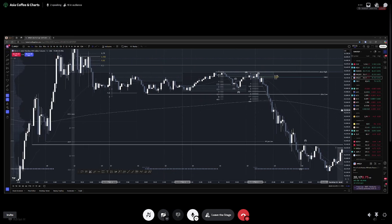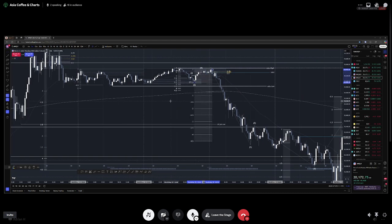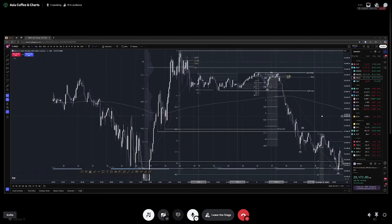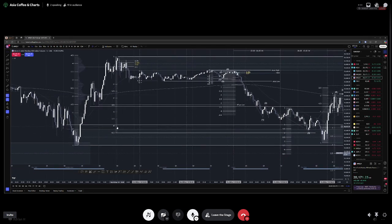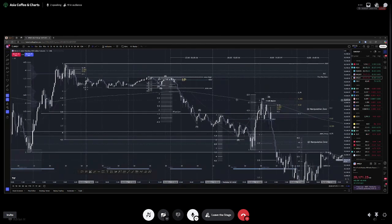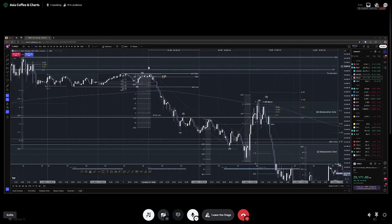So we can then look at the larger swing here as well. Price was continuing, and we've got that deviation here from that New York PM manipulation to help look for those lower targets. And this was a 15-minute BPR here as well, for price to draw back down to. So London's just hammered down here, and we've got all the LRLR building.